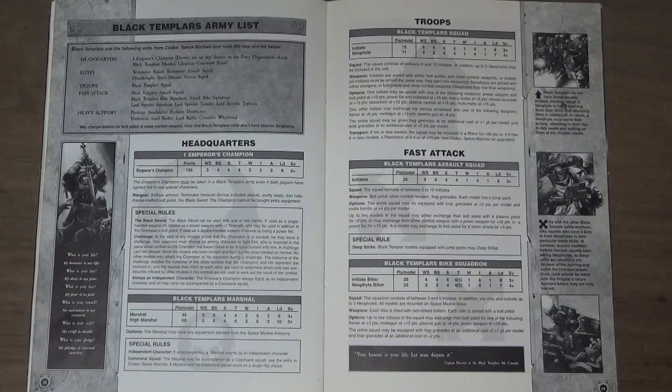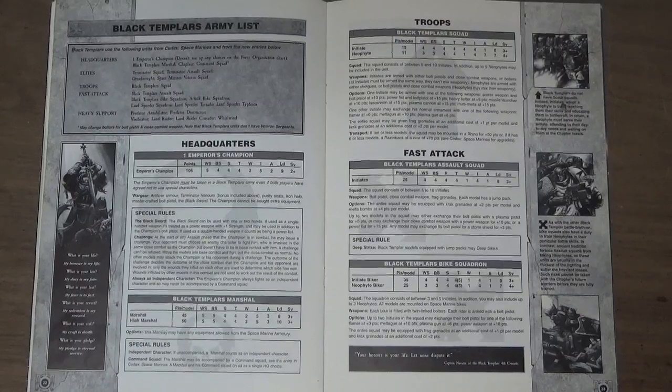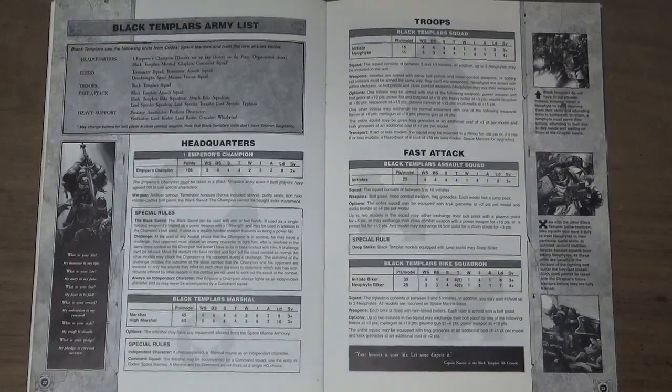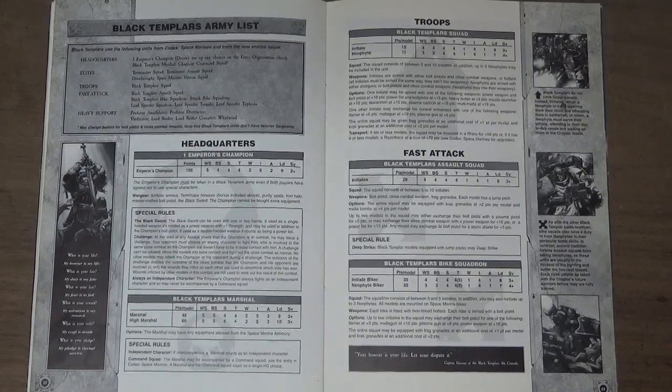Because he's got Artificer Armor, Terminator Honors, Purity Seals, Iron Halo, Mastercrafted Bolt Pistol, the Black Sword, and he cannot buy extra equipment, of course, because he's basically a special character without actually being a named character, because it's always a different guy who becomes the Emperor's Champion. It's never the same guy. Although, I guess, fluff-wise, that's the case with Phoenix Lords, too. Anyway, let's not wander down that rabbit hole.